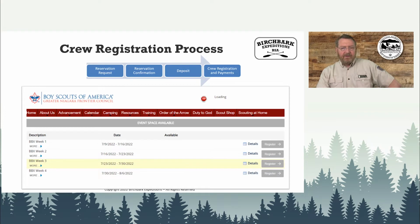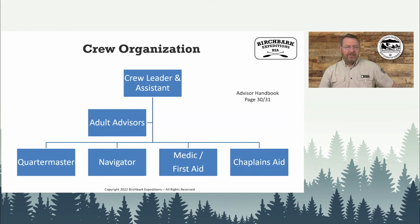All right, next we want to talk about the crew and the crew organization. And this is sometimes where I think the adults and the youth kind of get their roles and responsibilities a little inverted. And it's very, very important to understand how a crew is organized, especially once you get up into the Adirondacks.